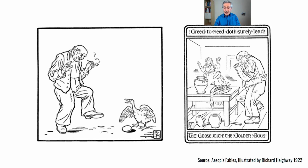And by analogy, many investors see high dividend stocks as a way to generate an income without having to kill the goose or to sell off your stocks. You just buy the stocks, they generate an income, dividend payments, and that way you can live off the income without having to sacrifice the stock which generates them.